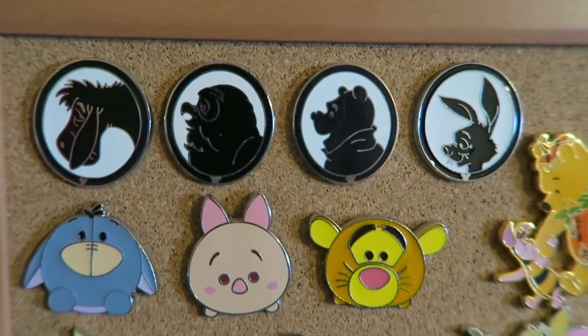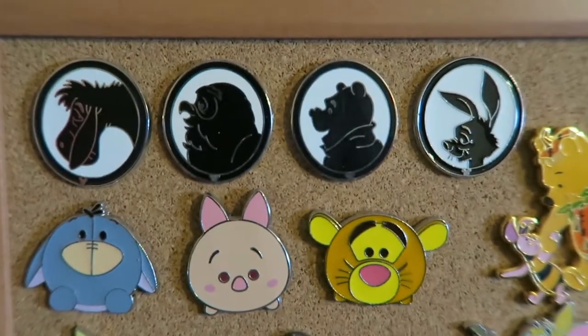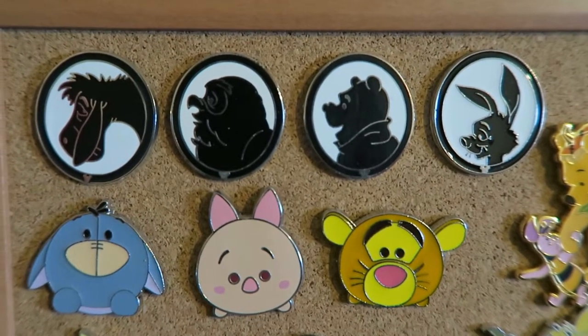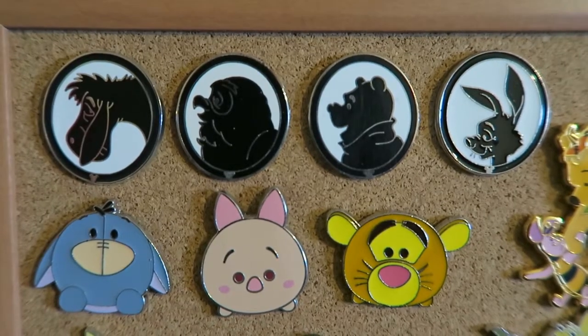And I need to get Tigger and Piglet, and Kanga and Roo come in 1, so I've got 3 more pins to collect. I just really like these pins as I think they look really classic, and once I have the whole set, I just think it'll be really nice.